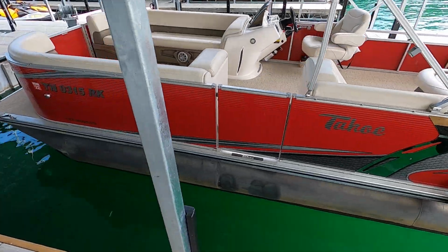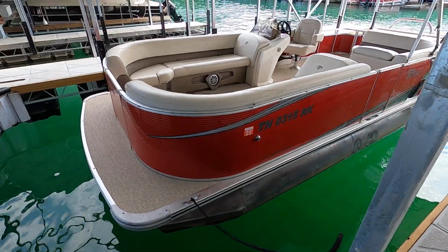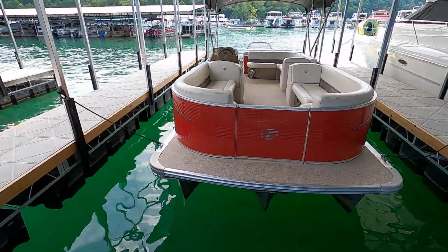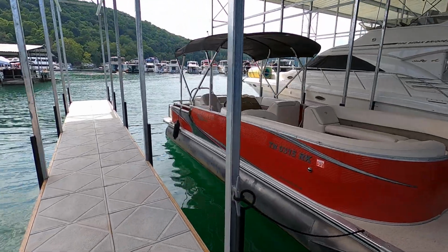Again, that's going to wrap things up for this one today. Again, it's the 2019 Tahoe LTZ 2485 CR Tritoon. Again, power it with that 140 Suzuki 4-stroke outboard motor. And I thank you very much for joining us. That will do it for this one today.